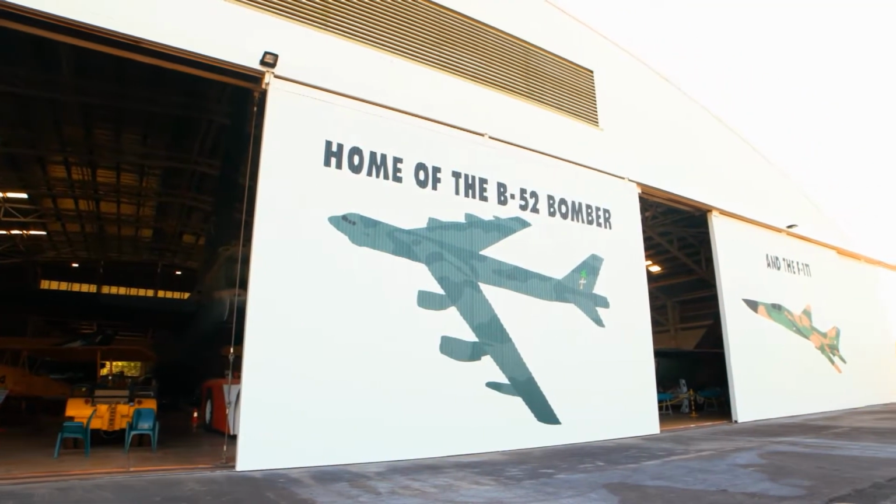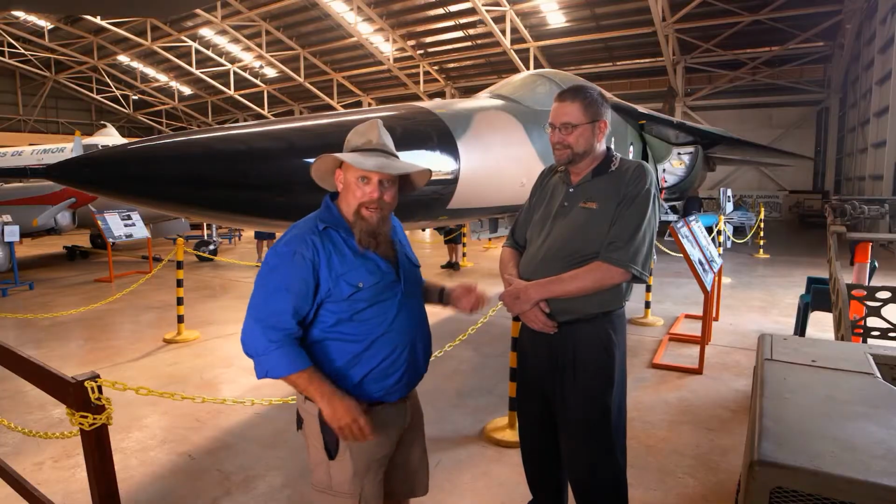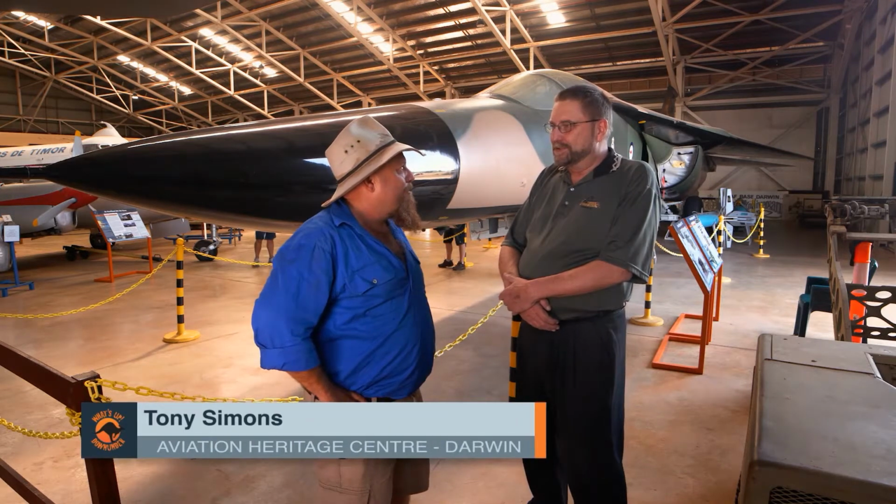There's this big hangar that looms up in front of you. It's the Australian Aviation Heritage Centre. I've come in here, caught up with Tony, who's the boss. Okay. Mate, how cool is this? It's pretty good. This is our nice workshop.